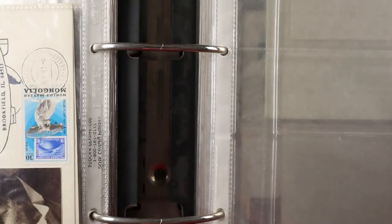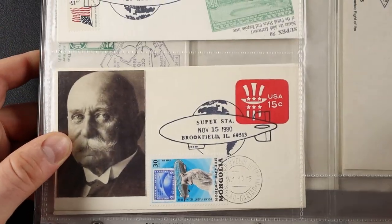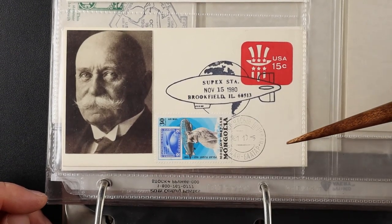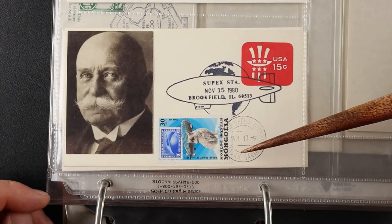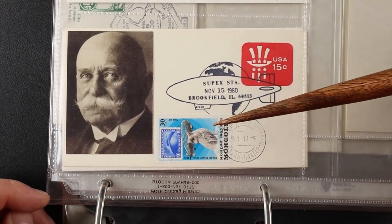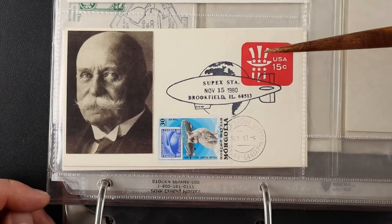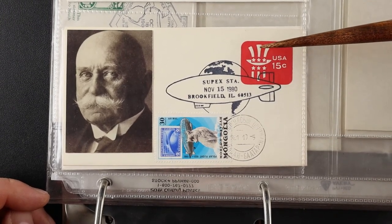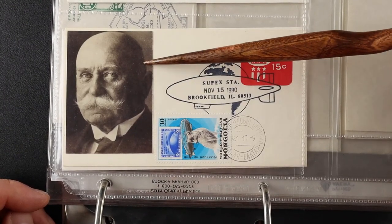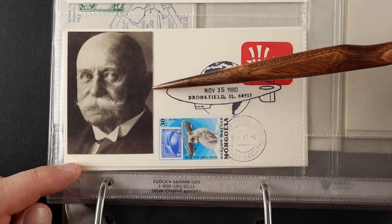See what we got. Oh god, yeah, some of these pages gross me out. They're so sticky. Okay, well, let's look at this one. Cyrillic or what? Mongolia. Okay, so just Mongolian, I guess. It's a Supex station. November 15, 1980, Brookfield, Illinois. It's one of those stamped envelopes. Pretty cool. This is an actual photograph, looks like. It's definitely been pasted on. You can feel the edge of it and see it.